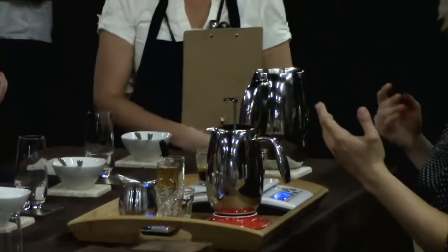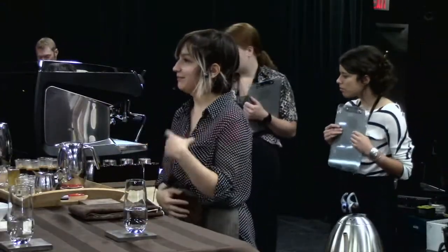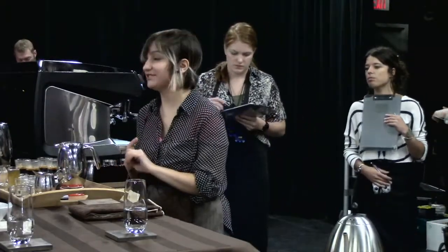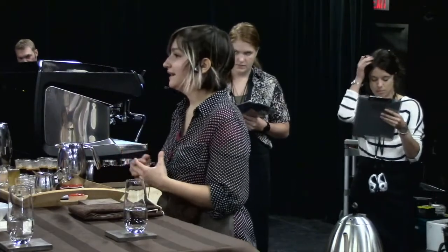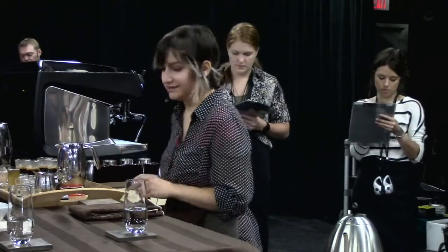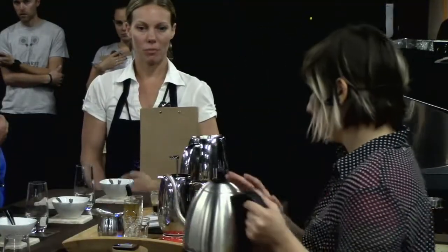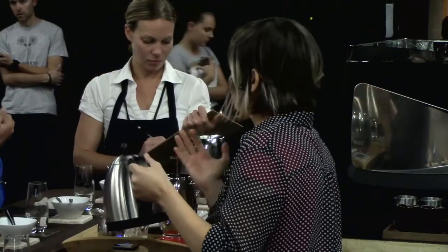What I wanted to do for my signature drink was get you to experience that change from Bourbon to Pacas. And I noticed three major differences between the two. The Pacas had more acidity, more complexity, and a lighter body. So first, I have some Bourbon here. We're going to lighten it by diluting it just a little bit, just to open up those flavors.